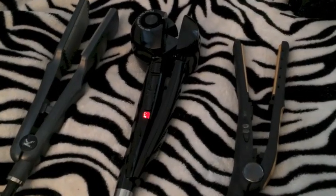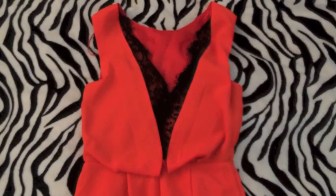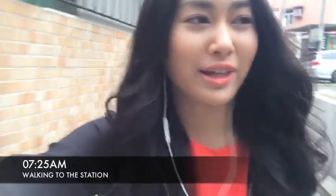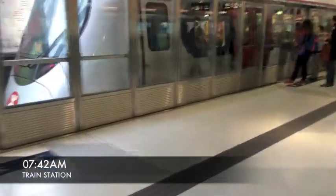So this is the makeup for the first job, just nice and simple. Now, time for the hair! And these are the 3 things I use for my hair. This is going to be today's outfit. And this, my friends, is my work luggage. So first thing I'm going to do is grab a train towards the city, and then I'm going to grab a cab. That's my train!